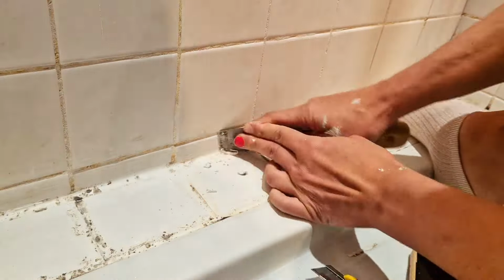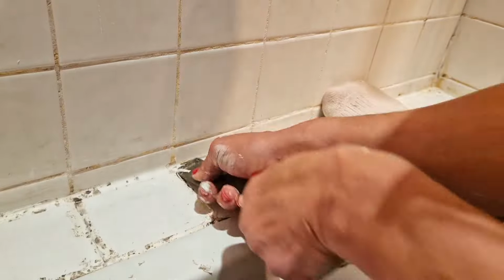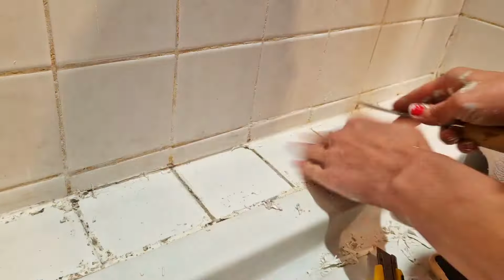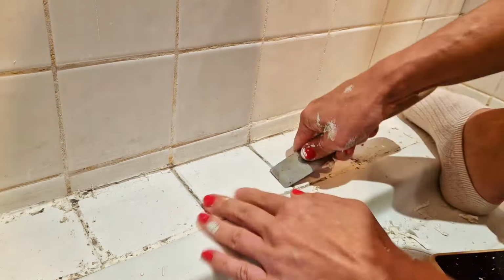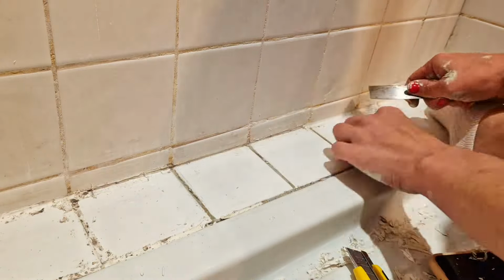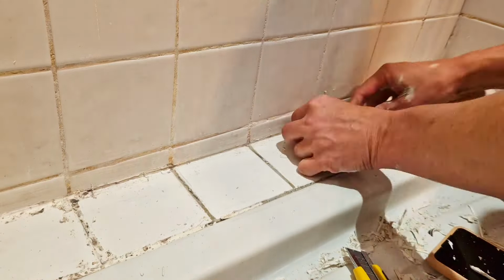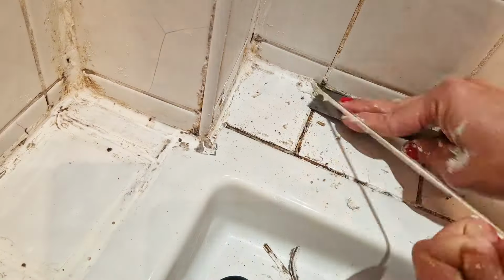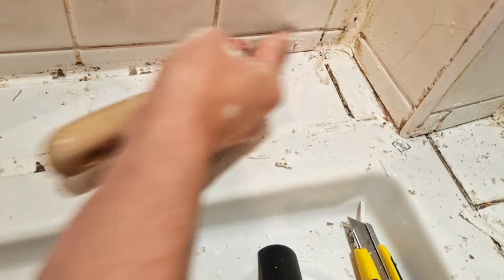Step 1 obviously was removing all of the old caulk from the shower, and I just want to say here that it took so much more time and effort than I was expecting. This really turned into a big project, and it was only 2 single rows of tiles. I shudder to think what it would have been like if it had been more tiles, but it just took ages.